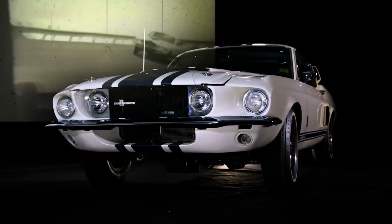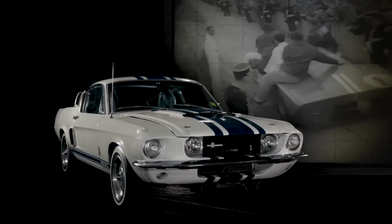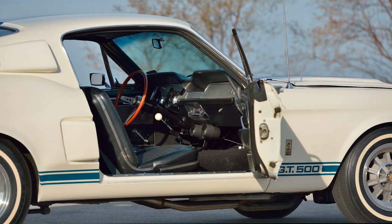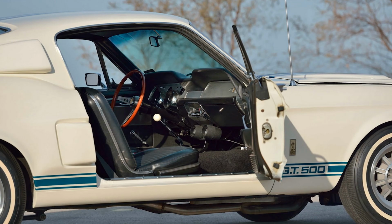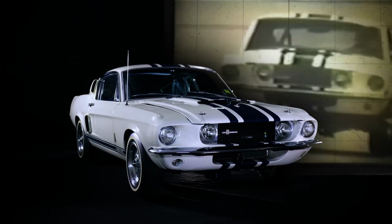With a lightweight body, improved suspension, and larger brakes, the Super Snake was built for both street and track dominance. Only one was ever made, adding to its mystique and making it a holy grail for car enthusiasts. This unique Mustang represents the pinnacle of Shelby's innovation and performance.